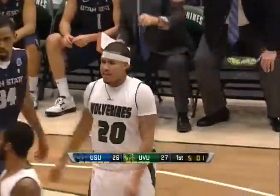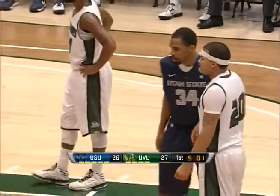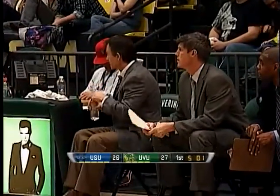Right now, Hubbard, just as you mentioned earlier, playing an amazing game. He's wearing that headband not for style, but to protect a wound that he suffered against Weber State. He had 10 stitches above his right eye.